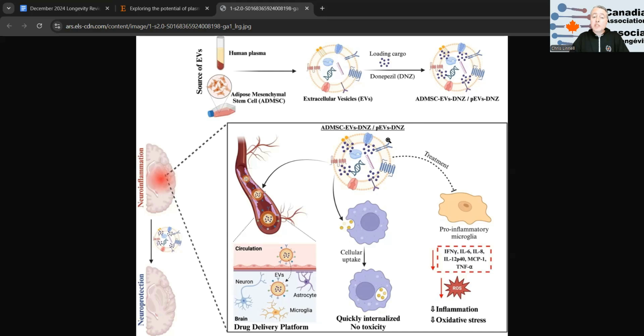Then they were injected into the animals. In this case, it was zebrafish larvae, where they entered circulation and were able to cross the blood-brain barrier, which is quite difficult for a lot of drugs. It stops around 95% of molecules from entering the brain. However, EVs can do so, so that's why they are a great payload carrier.